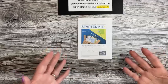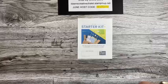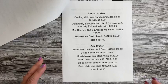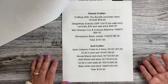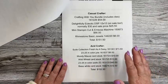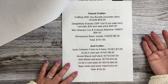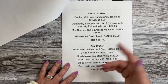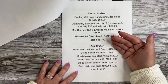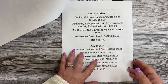honestly, let's say just the suite itself for Fresh as a Daisy, putting that into a kit. In fact, I'm going to show you guys. I made a list of some things as far as possible different scenarios. Like that, you could choose anything in our annual catalog. You can choose products that are on our online exclusives. In fact, if you wanted some of the things that I was able to order, you could put those into your starter kit right now. You'll need to ask me for the item numbers, okay, in order to put them in your starter kit, but you could.